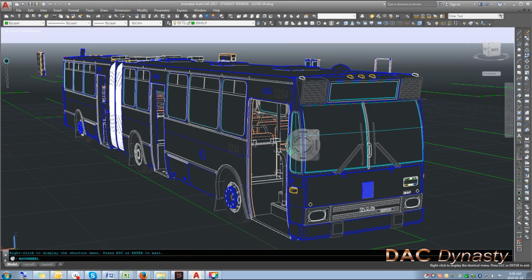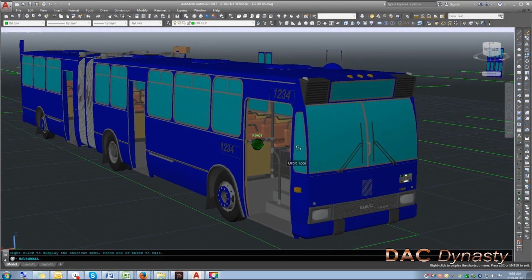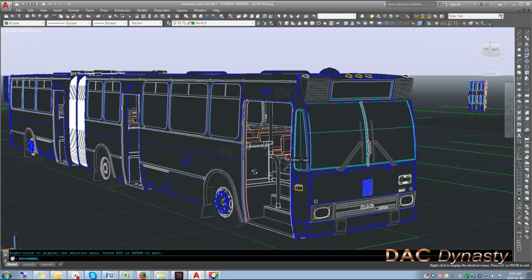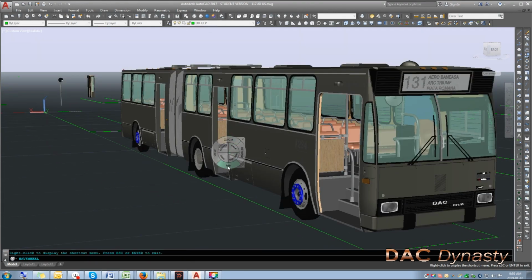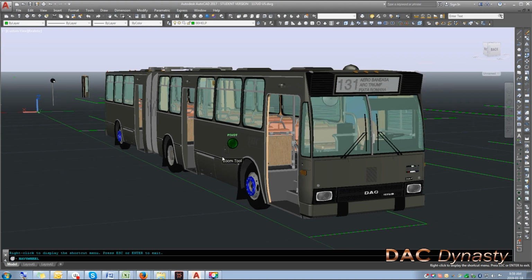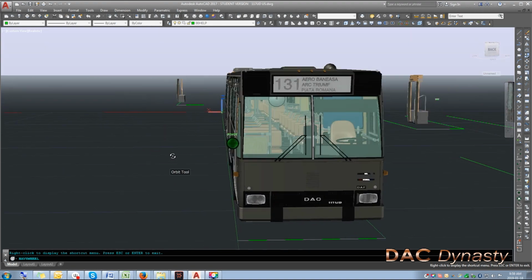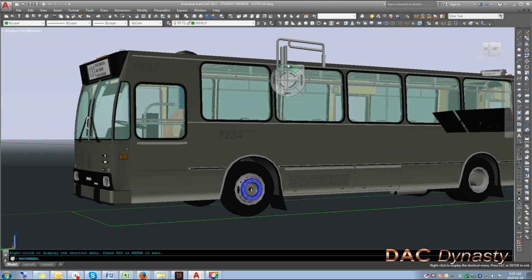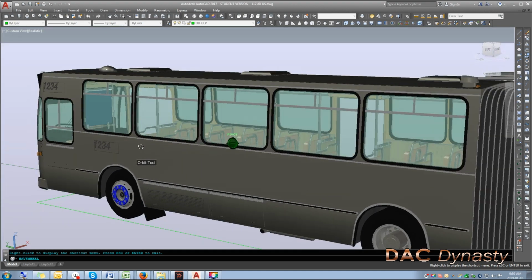What you're seeing here is the American market version of a DAC 117 UD. There's still things like this, like these mirrors, that are floating around because this is still a work in progress.